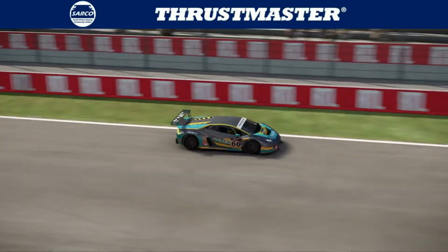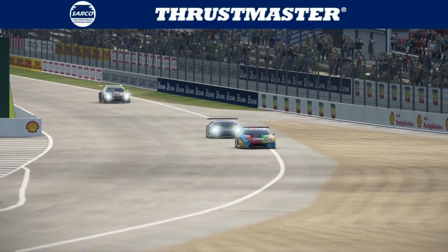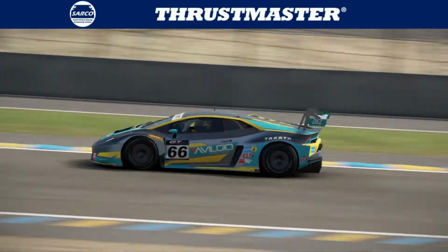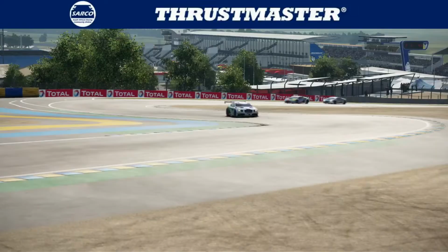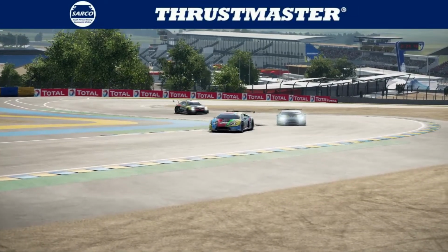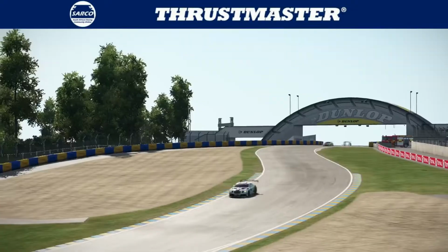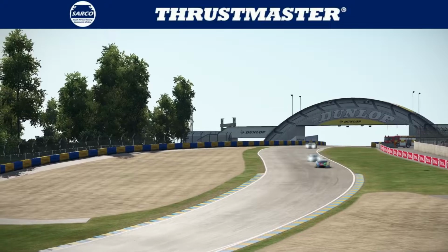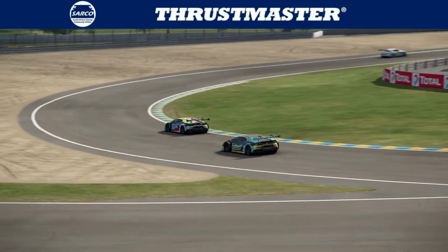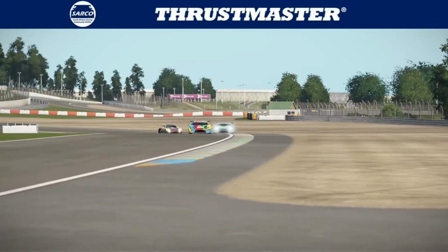Jared will be looking to get the slipstream, go around the outside on a Dunlop curve and put himself on the inside for turn number 2 in the Dunlop chicane. But Jared just tucks in behind Jacques. Both drivers really attacking that apex. Very neat and tidy by both the drivers.